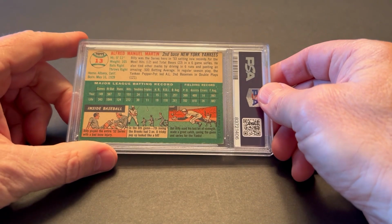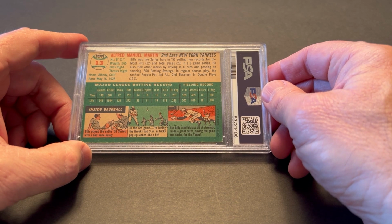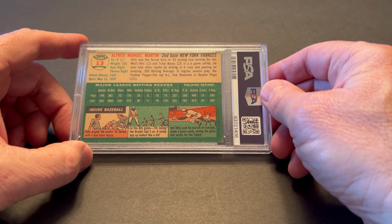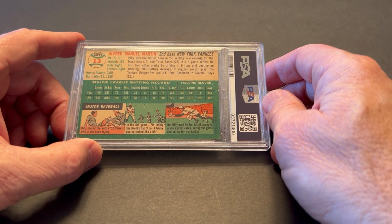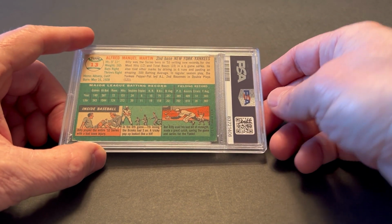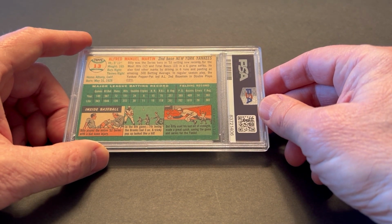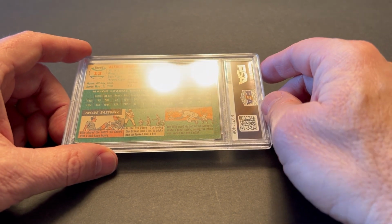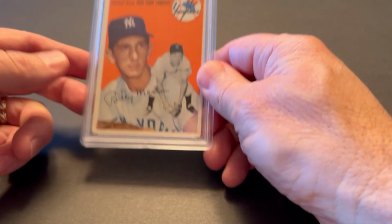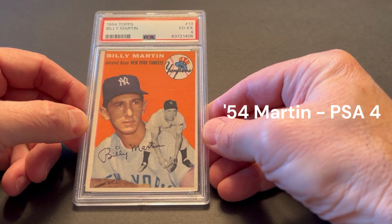All right, we've got a 54. This is Billy Martin. I never paid attention to see that he was Alfred Manuel Martin. This is a 1954 card, a decent card. There was a little batch of 54s that I picked up at one point. This was not part of the binder collection. And I estimated this to be a 4. And it is a 4.